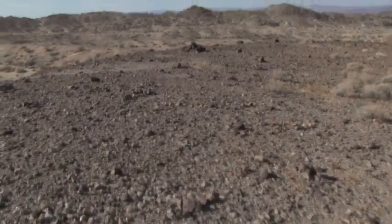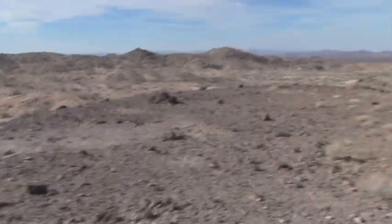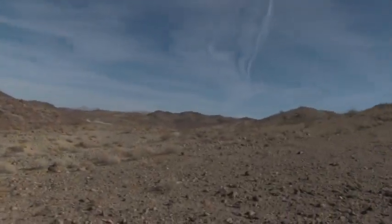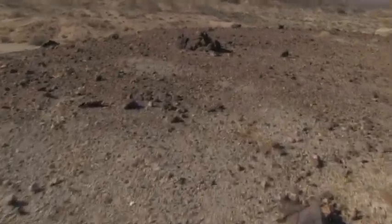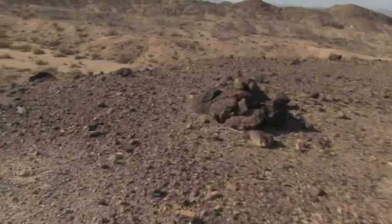Give me a palm, babe. Maybe another miner's rock cairn, just at the edge of the valley dike. Goodbye, deep water. Even beyond deep water, actually. Looks like some rocks have been piled at the top here.